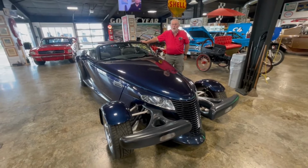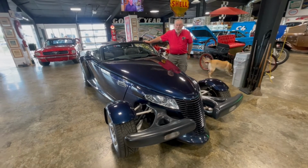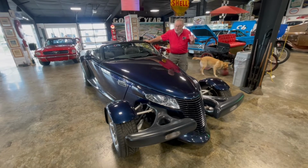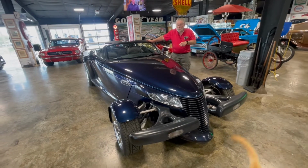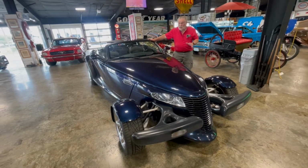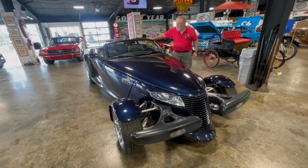Hi, I'm Jerry Drager, Drager's International Classic Sales in Burlington, Washington. What I want to show you today is this 2001 Chrysler Prowler. This is the last year they built them, and it's a 2001.